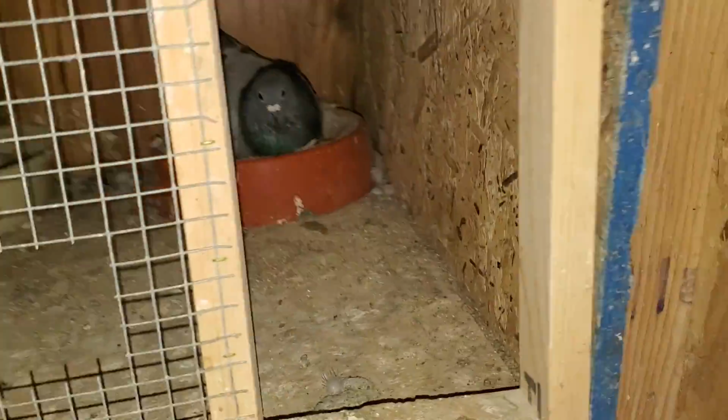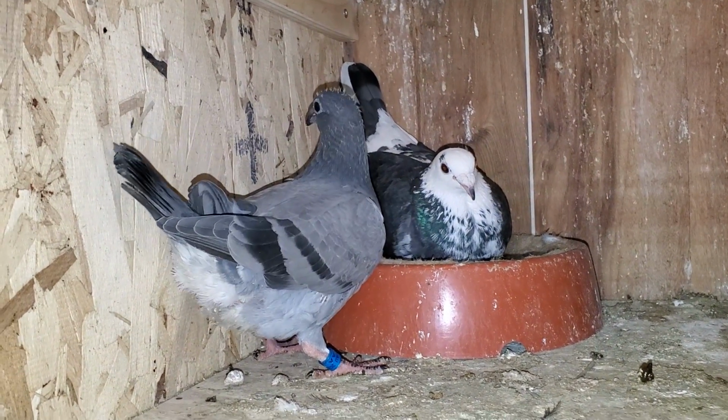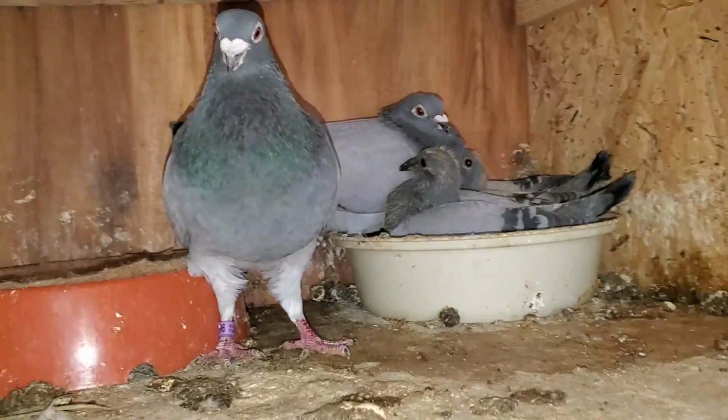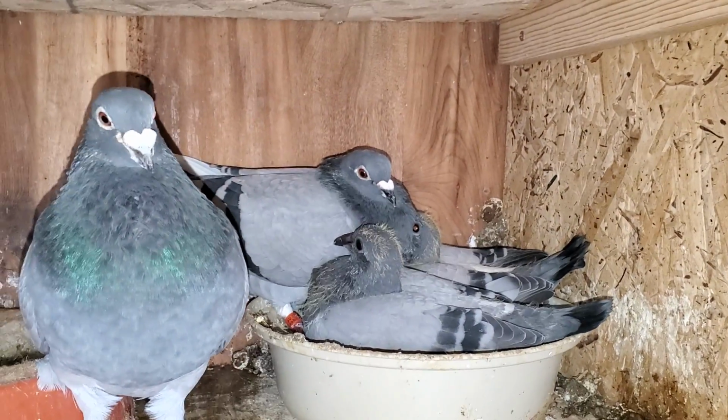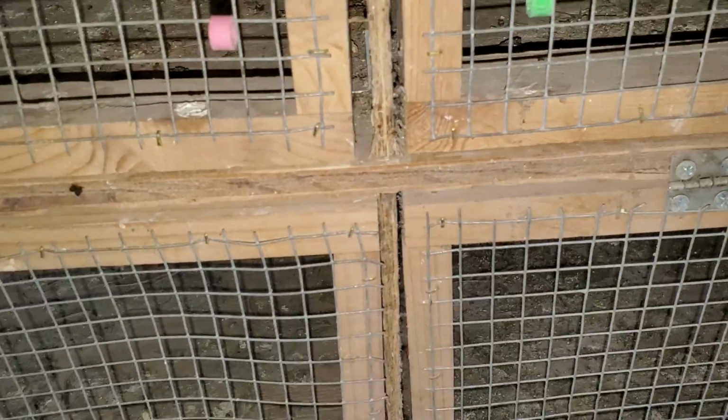Okay, they're on eggs on their second round. This guy here is about ready to be weaned. You can see how big he is. Mom's on second round of eggs. So these guys too are getting real big. You can see them. And then these two are gonna be the two pretties from this round. Let me get them out and give you guys a closer look.